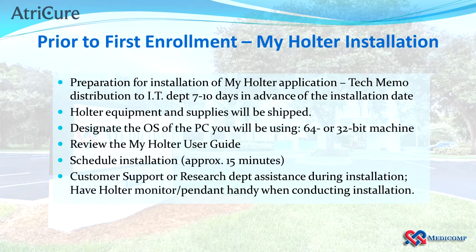At the time of installation, we will determine which operating system you're using so that you can download the correct application. We will also review the MyHolter guide, which covers how to upload the data and check on its status. It takes an average of 15 minutes to install the application. Please be sure that you have admin privileges ahead of time, otherwise you will not be able to install the application.